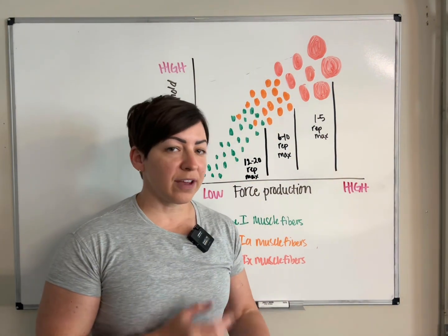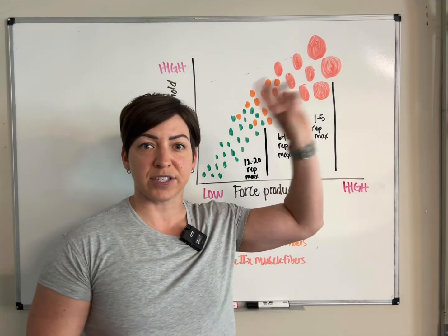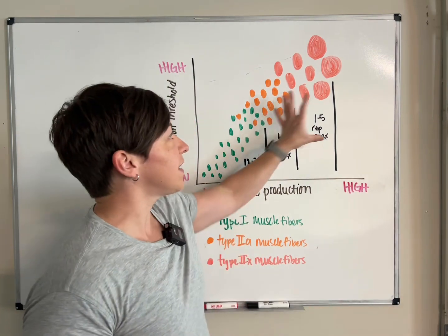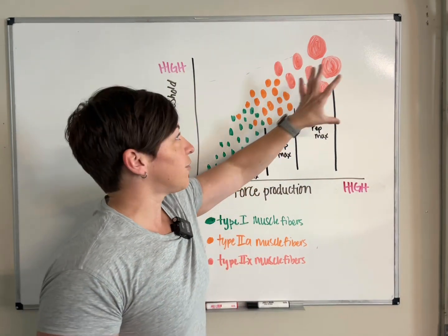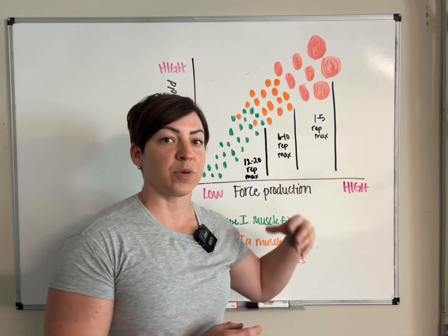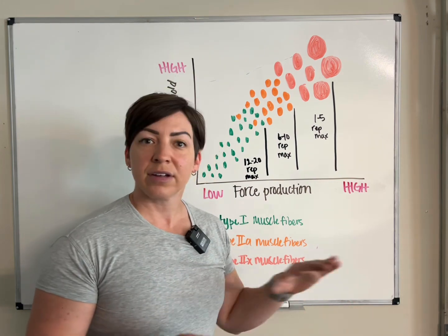I know that we all love to look at our watches to see how many calories we burned. We look to our MyZone to see what zone we're in. Are we in the red? Are we in the yellow? Whatever. Start thinking in terms of red, orange, and green. How many motor units am I recruiting to complete this task? All right. If we're just cranking them out, add the weight.